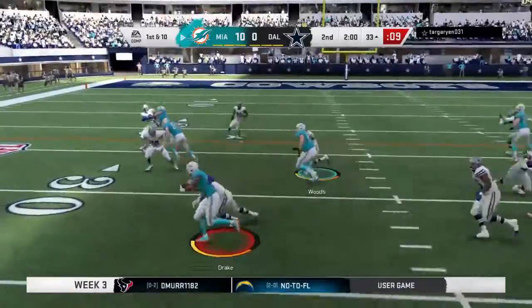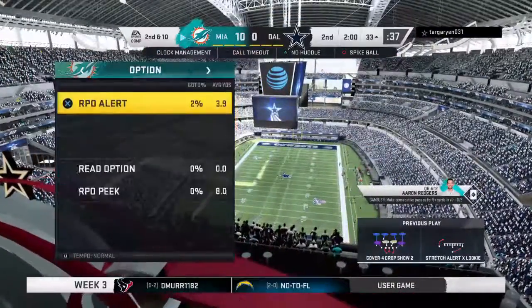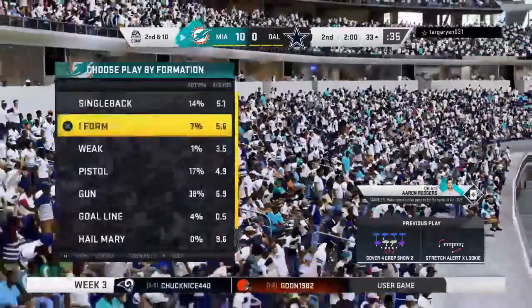They'll run on 1st down. Drake, and they're going to stop him right at the line of scrimmage. Just no cutback lane to be found whatsoever. 2nd and 10.